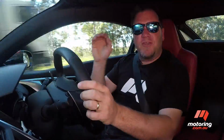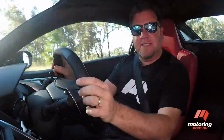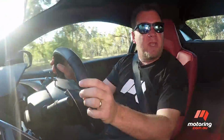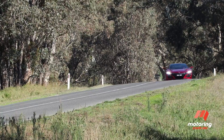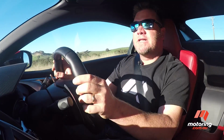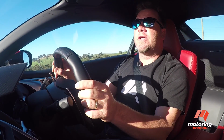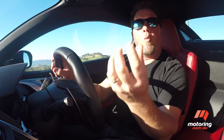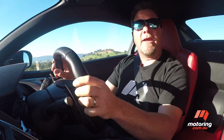So I'm driving one of just 2 road-registered NSXs in Australia, and with less than a handful due to be delivered here this year, this thing is as rare as any Ferrari. Designed in Japan, built in the States, it's also just as exotic and even more high-tech, with an electric motor for each front wheel and one driving the rear wheels behind me.